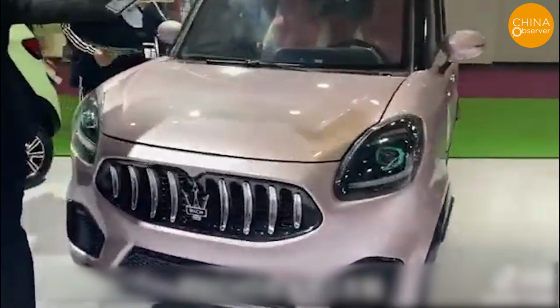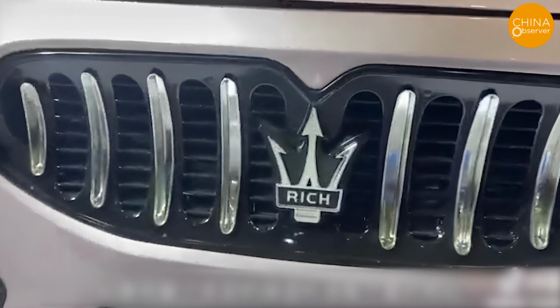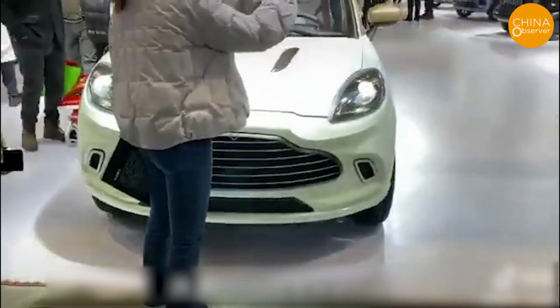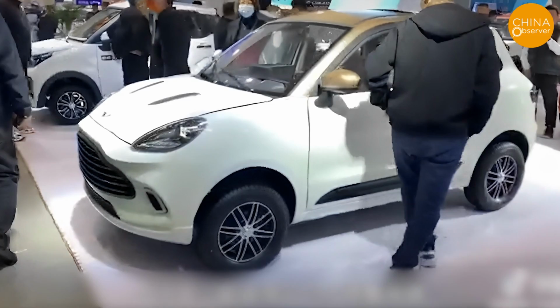This is an imitation of a Maserati, featuring the Maserati trident emblem of the sea god, combined with the English word rich. There is also an Aston Martin imitation, the DBX Mini. It's said that driving this car feels like being possessed by James Bond himself, giving it quite a bit of charm.